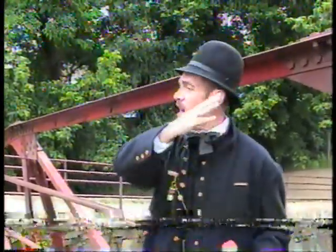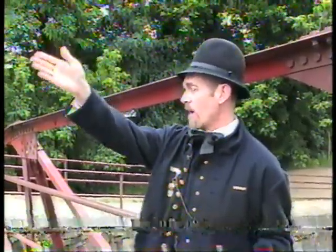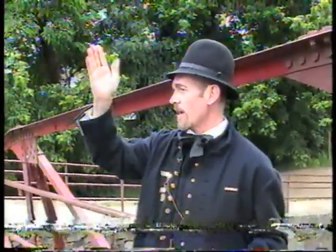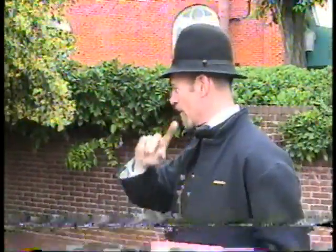Now we're going to proceed up through Caddy's Alley and past some of our older structures, and we're going to stop at the back of the marketplace, all where the young man left from.